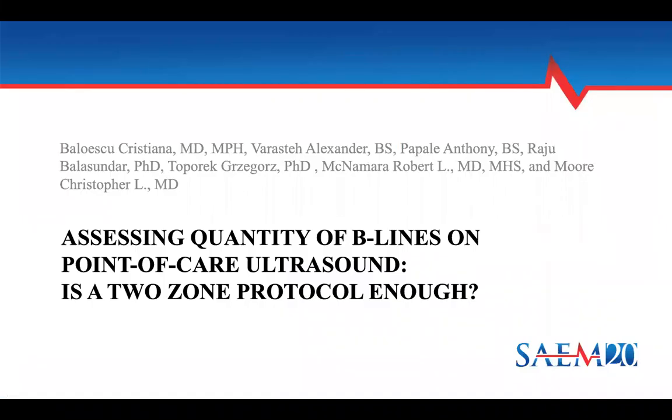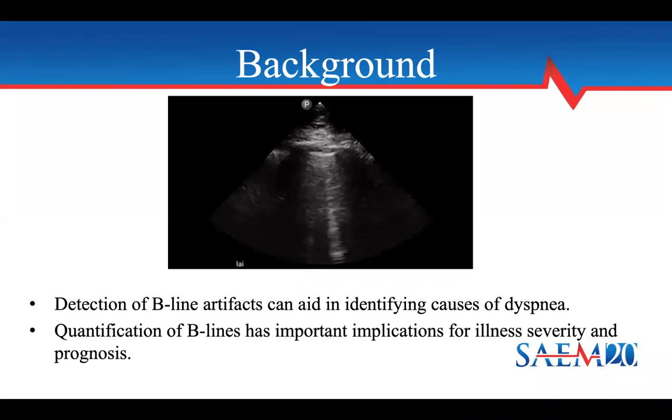And today I will be discussing the project entitled Assessing Quantity of B-lines on Point of Care Ultrasound. Is a two-zone protocol enough? Thoracic point of care ultrasound is increasingly being used by many specialties to aid in the evaluation and monitoring of patients with shortness of breath.